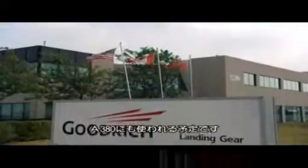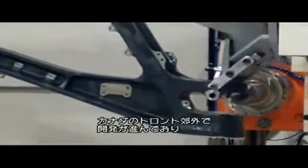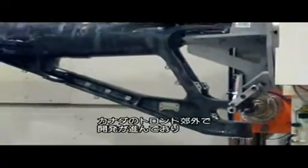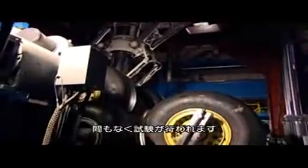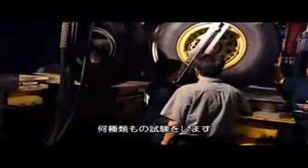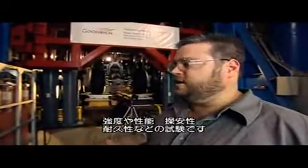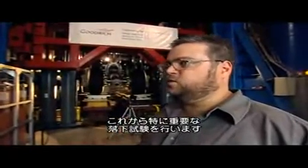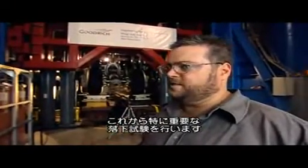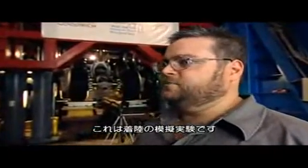That gear was made by the Goodrich Corporation, who are also supplying the main landing gear for the A380. Here, near Toronto in Canada, production is well underway, and testing is just about to begin. When we have a new landing gear program, we have a lot of tests that we need to do. Strength, performance, dynamics, durability. This one is a performance test. This is one of the first tests we do. It's one of the more important tests. It's called a drop test.